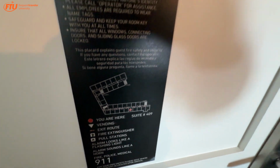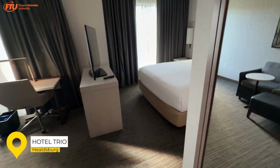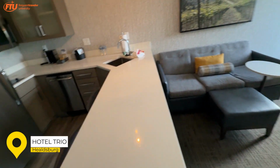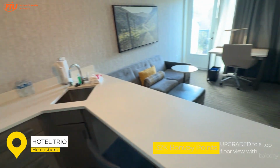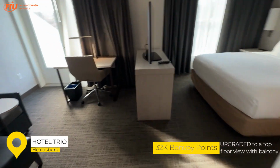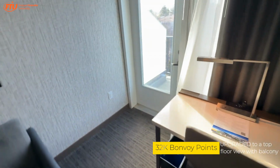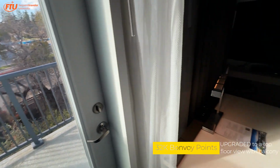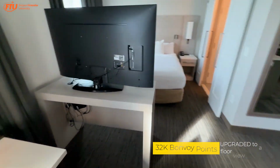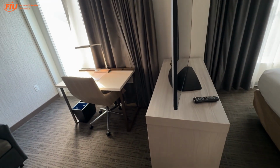Right. We are at the Hotel Trio in Healdsburg, California. So north, what should we say? A little bit north of San Francisco, maybe an hour or so, maybe a little bit less, depending on how you drive. It is close to, towards the end of Napa Valley, if you will. It's 40 minutes, something like that, to get to Calistoga, and the drive down Napa Valley here is pretty simple.